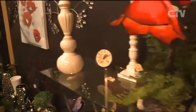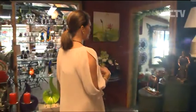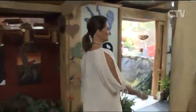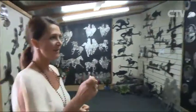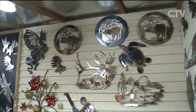Come on through to the room here, and this is Richard's forte. It's called metal art. It's fantastic whether you've got it in your own home or whether it's a business. It really gives that punch and power to a business. Look at this, being able to uniquely market your business by a beautiful piece of metal art.